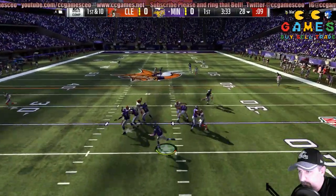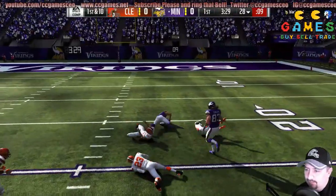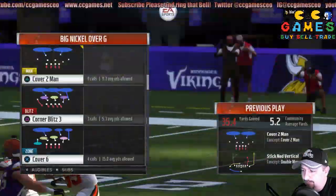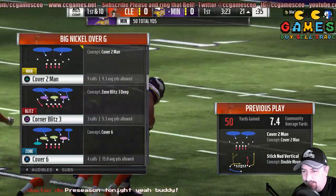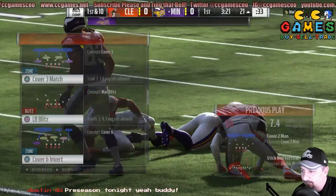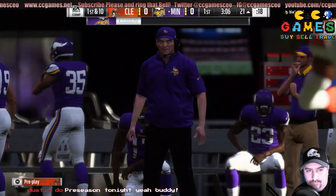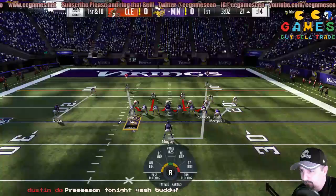Interception. Cousins. Oh, he's going to take a shot right away. Jesus. Of course, my guys get that guy, leave that guy wide open. I had two guys deep. I don't understand. Tight end Rudolph, and even 50 yards. So a first and 10 upcoming from Browns. My safety just got toasted. Down at the 21-yard line.